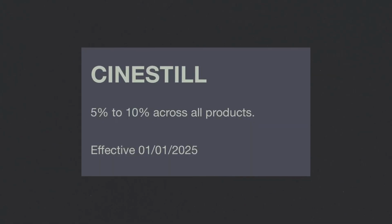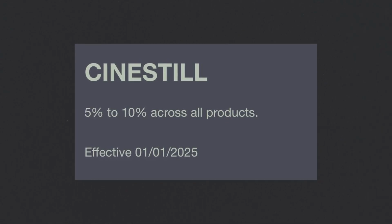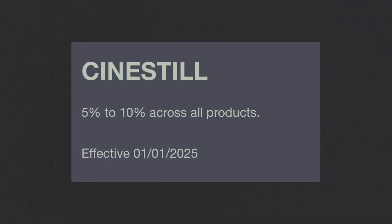Cinestill has also announced a 5 to 10% increase on their products as well. Because they're respooled Kodak film, obviously they have to pass that on to the consumer as well, because God forbid that they eat any cost.